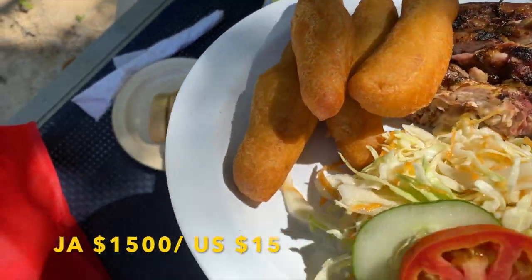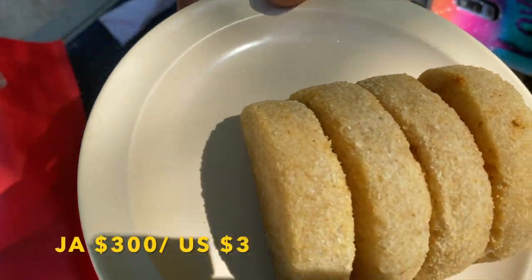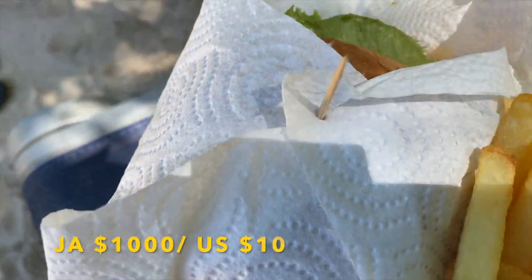This is 1500 Jamaican dollars, and this is 300 for the bammies, and mine is 1000 for the burger.